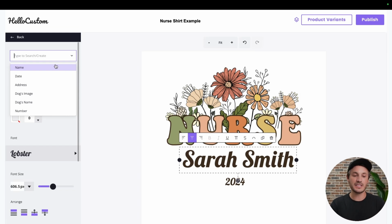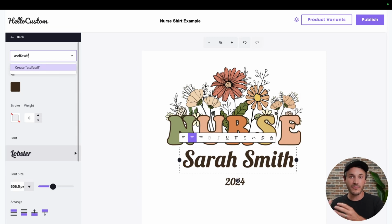The difference is you are now able to create custom tags, where you can type in anything you want here and it will create a custom tag. Just make sure that you are very specific of what it is that tells the AI what to look for. Again, for example, teacher name, student's name, team number, team name, profession. Be very specific in what it is.